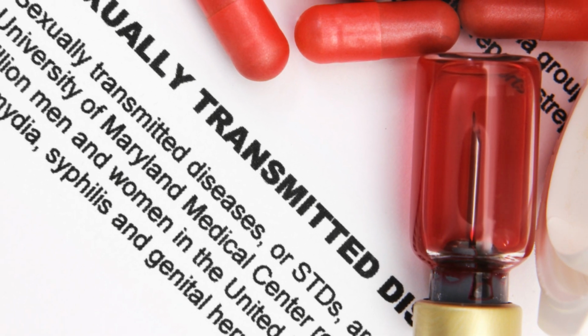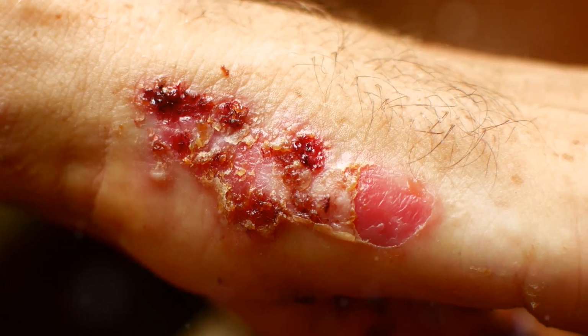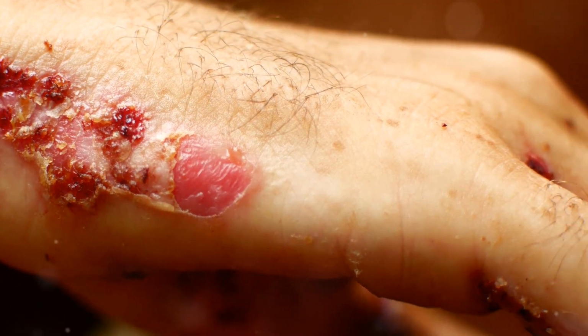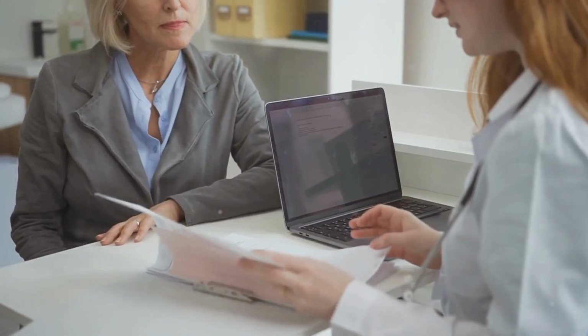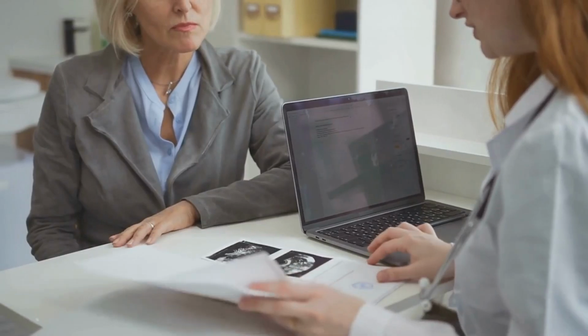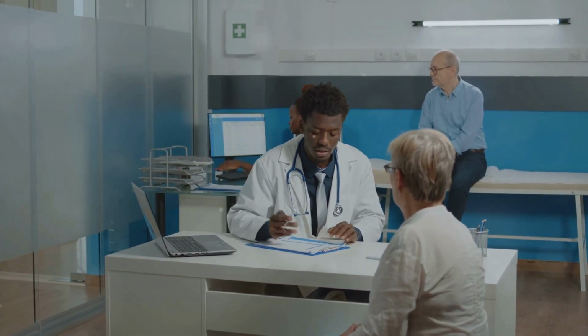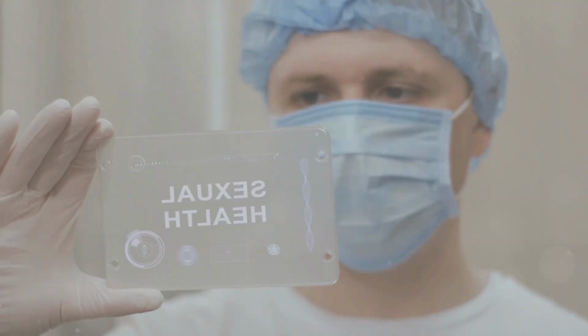Coming in at number 17 is chancroid, a bacterial infection causing painful sores on the genitals. These ulcers can be large, deep, and even bleed or ooze. Chancroid can easily be mistaken for other STDs like syphilis or herpes. Getting tested is crucial. If you notice any unusual sores or ulcers, see a doctor. With the right antibiotics, chancroid can be treated effectively.